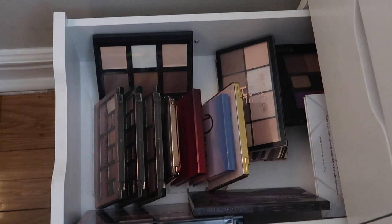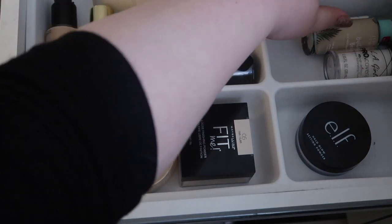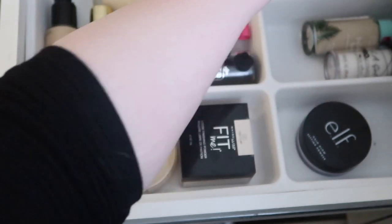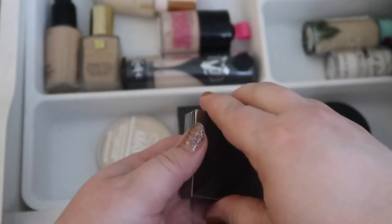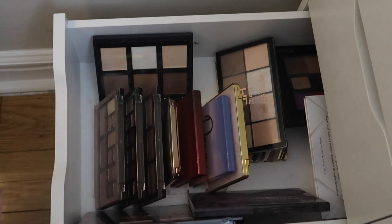Should I just pull out a single contour instead? Maybe I should. Because if we go back to this drawer, I think I've got something I can use as a single contour. Let's do this Burberry instead then, because this is a single, technically it's an earthy blush, but I can use this as a contour. That way we've got singles for everything this month. And we will just pass on the face palette for this month, and I'll come back and I'll pick face palettes for next month.